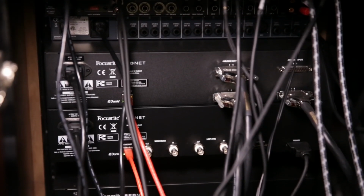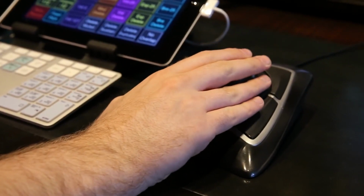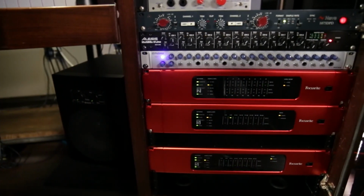Before I implemented the RedNet system, we had a huge rack full of gear, and it was an Apogee converter, a Symphony, Pro Tools HD stuff, a Neve summing mixer, and we had all this stuff, and we still only had 16 ins and outs. The RedNet, we can get 64 ins and outs both ways. Either rig can use it.